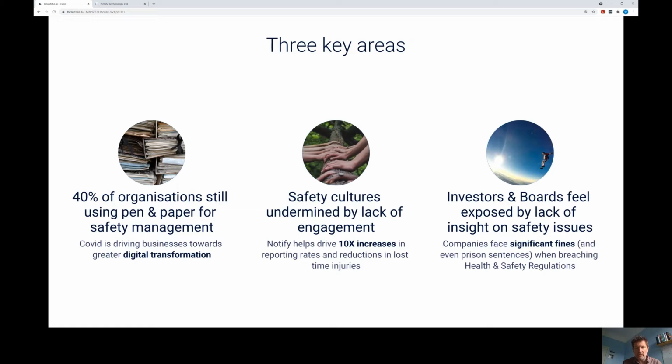Secondly, we know that our technology can help improve and develop safety cultures. So we see 5 to 10 times increases in safety reporting when companies use Notify. And I'll show you a little bit about why we think that is. Some of it is just making it really simple for people to engage. And some of it is about using technology tools to show them that you appreciate what they're telling you, help them see what you've done with what they've told you, and the improvements that they've helped generate in the safety side of your business. And that's a virtuous circle that you can create.